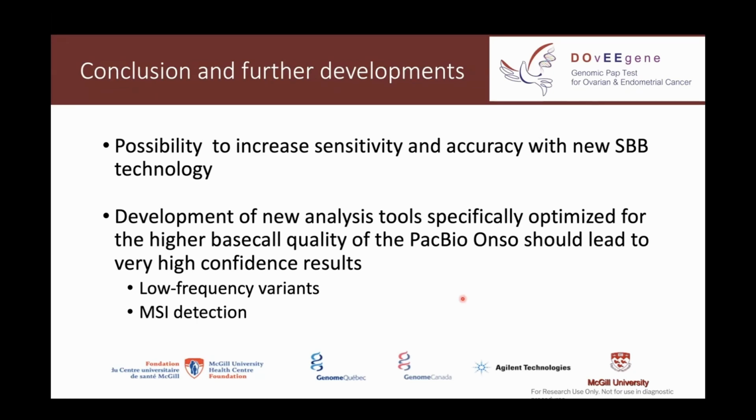And another conclusion is that specific analysis tools need to be developed that utilize the increased accuracy of the platform to detect low frequency variants in particular.